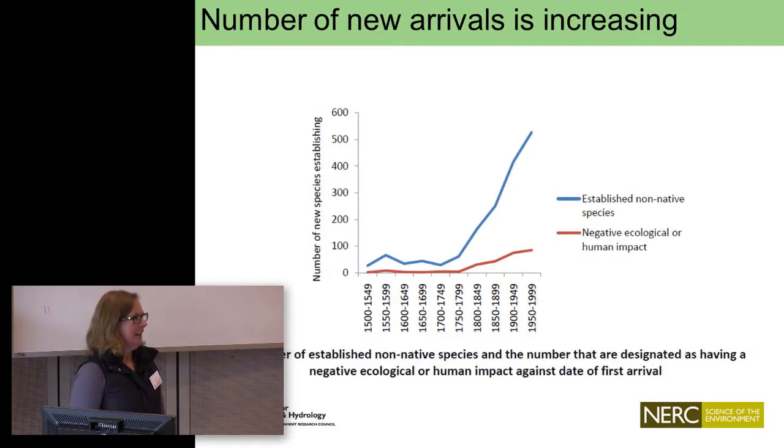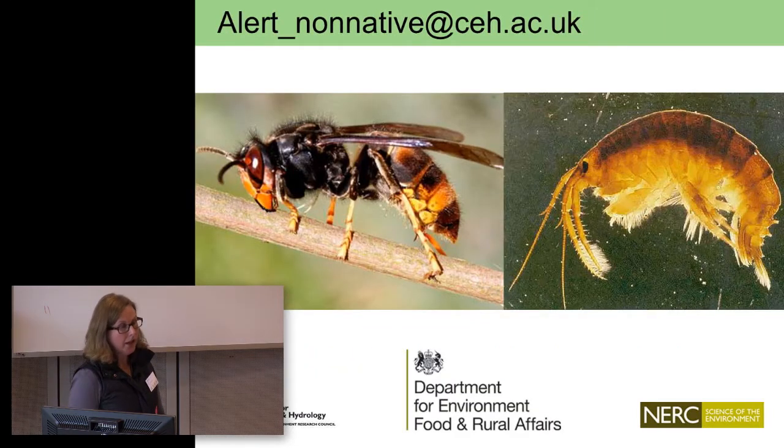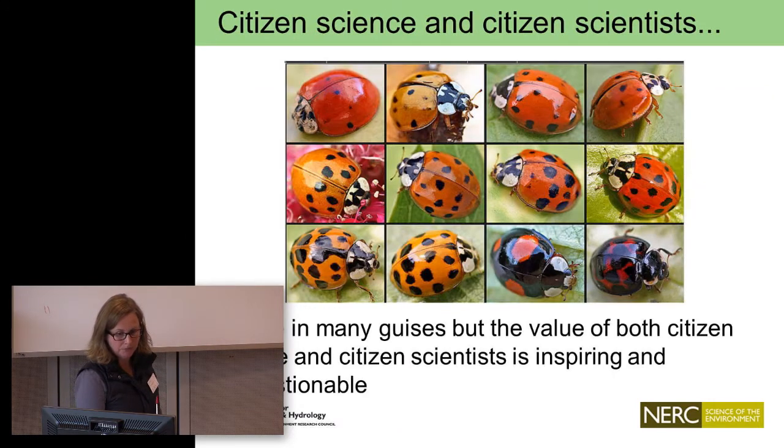And I'll just finish by saying this all might seem very academic in terms of the Harlequin ladybird perspective, but actually we've been able to use this system to inform our surveillance and monitoring of alien species within the United Kingdom. And we are running an alien alert system based on the Harlequin ladybird model. Citizen science and citizen scientists come in many, many different guises, but the value of them is just immeasurable and unquestionable.